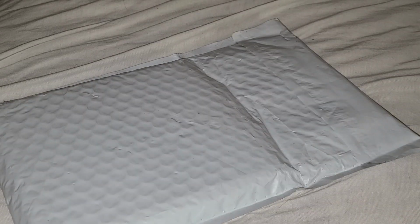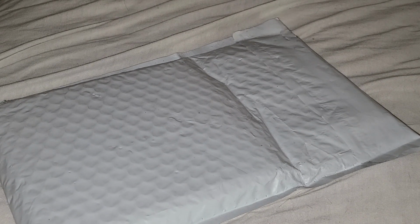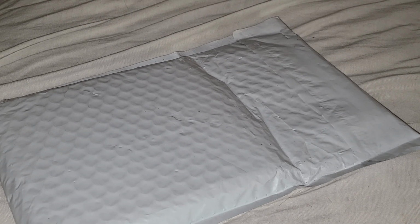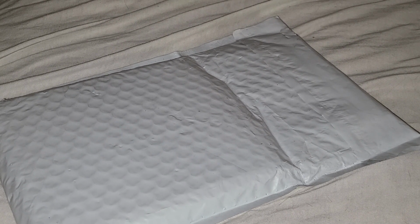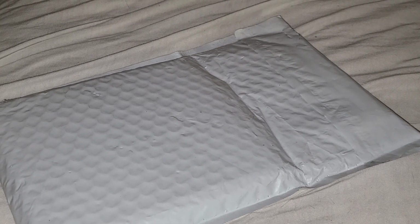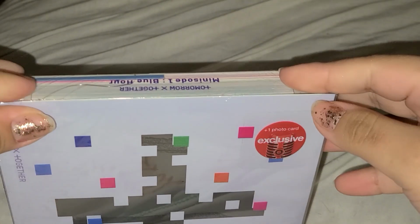And yeah. Hello everyone, this is the last installment of this TXT haul. And sorry for the bad quality, but I got this package and I didn't have time to open it until late at night. But yeah, I'm gonna open it right now because I cannot wait for tomorrow. This is my last copy from Target. So this is a Target exclusive.